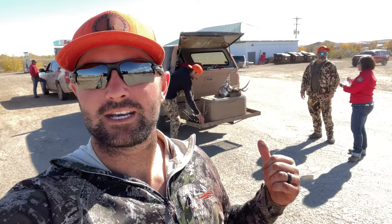So we came to town, and the game wardens have a check station posted up here at the gas station. So we're checking in Dad's mule deer buck with them. They asked if they could take a CWD sample from the buck. We said absolutely. So they're gonna do that now. And then it's pretty cool. We're actually really proud to pull up here, because all the other days that we've been stopping by, we're like, nope, nothing yet. So now we were like, heck yeah, we got something. Check it out.